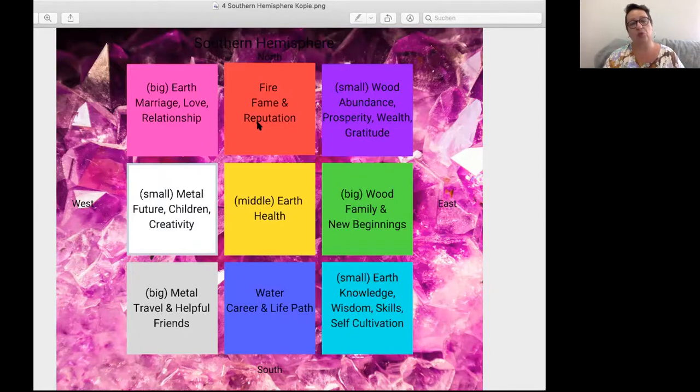But that means because we still stay in the cycle, we're still having the same cycle. We're going from water to wood, to fire, to metal, back to water. But as you see, this one goes the other way around. So we are working from today on with the Southern Hemisphere Bagua, because I finally had my breakthrough and we're just starting with that.